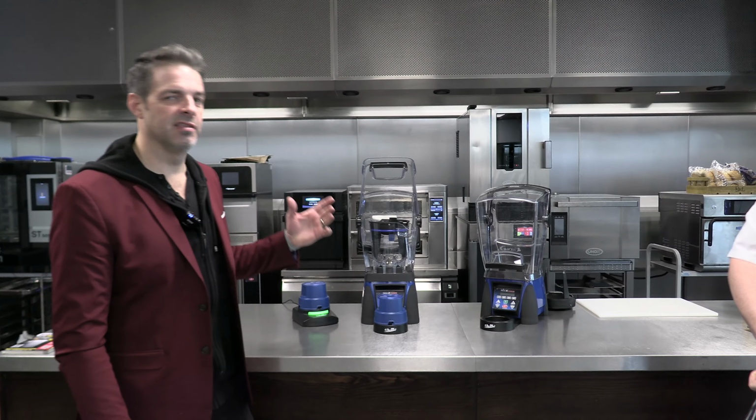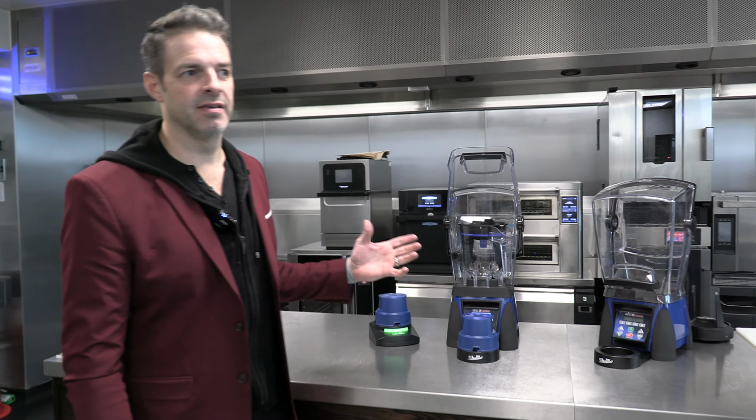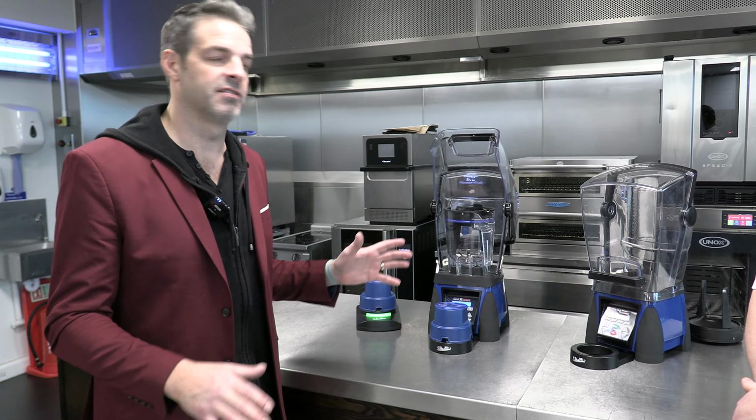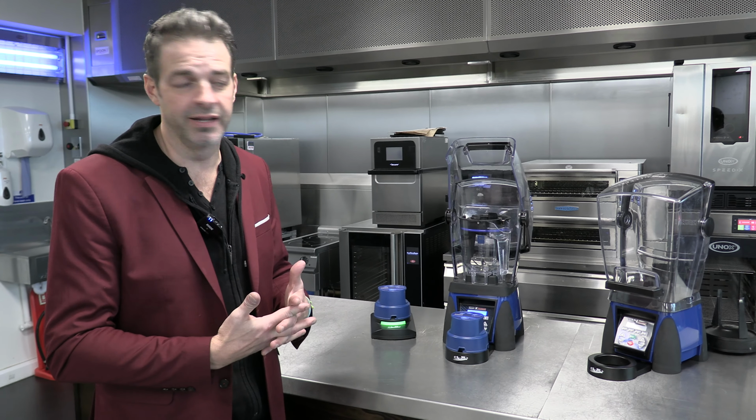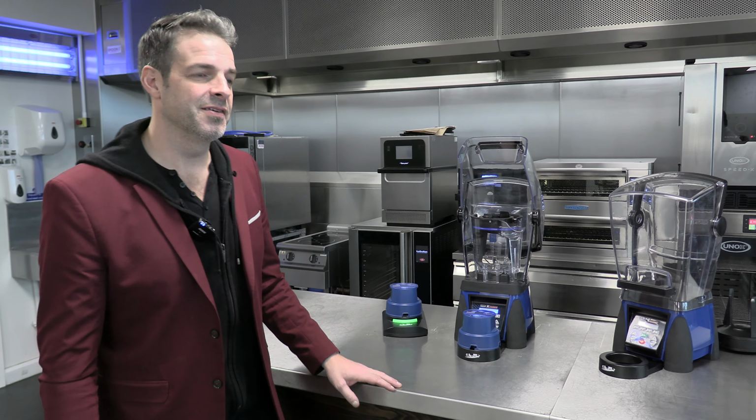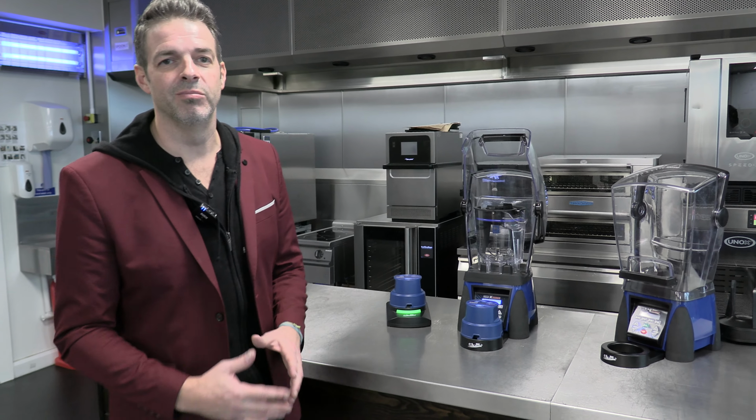So this is the Waring Ellipse. I haven't said this, everyone else I've met has said this. This is the greatest innovation since 1937 in blending. So it's not perfect. I didn't say it. No, of course not. But they're right. This is an incredible innovation in blending.